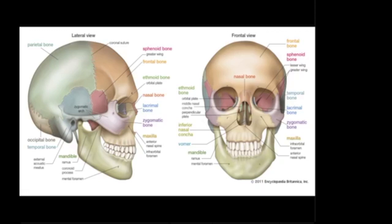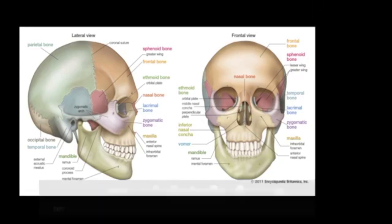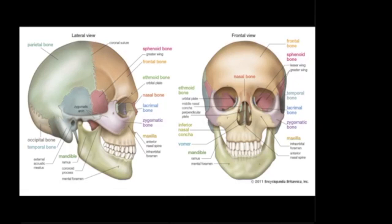Some of the frontal bones that you can feel on your head are the forehead bones under our eyebrows, and they support and protect our eyes. There are only a few bones in our nose. Most of our nose is actually made up of cartilage.